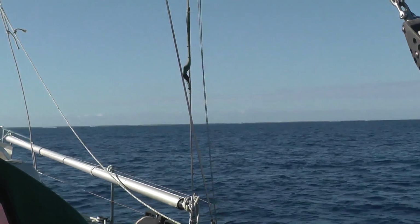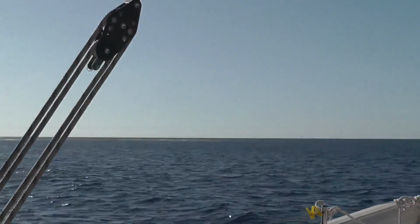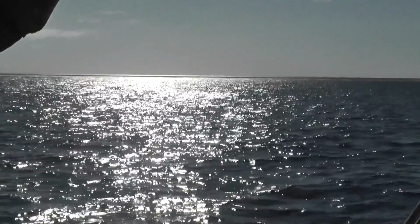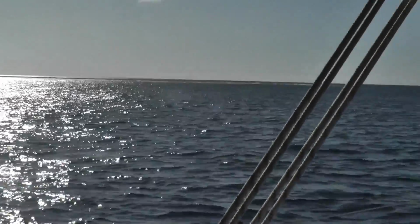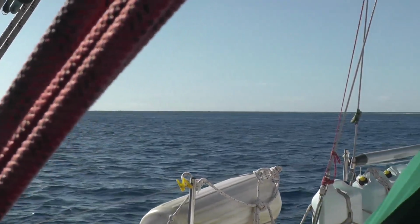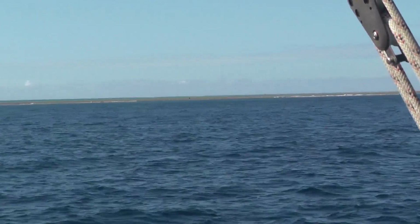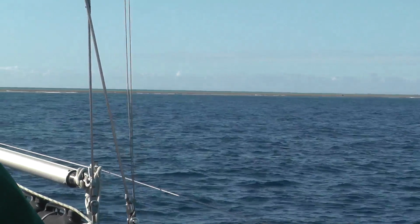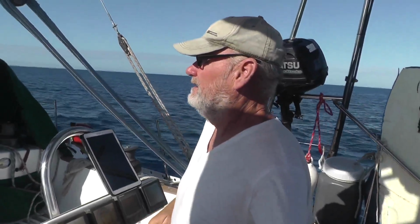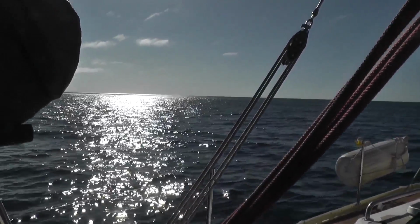There's reef on both sides of me, on the starboard there and on the port over here. The sun is going to be in my eyes when I turn, so I'm trying to get into position, going sideways along the reef to keep the sun out of my eyes. Going to drop the revs back a little bit.